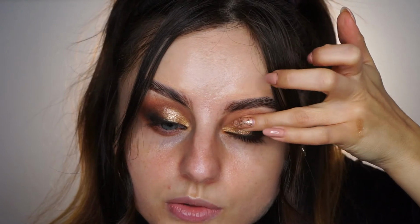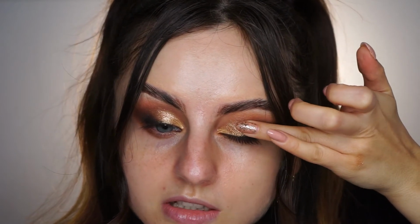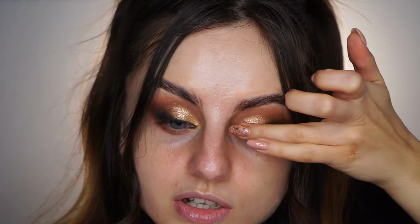I'm trying not to go over the black, so I'm being very careful with it. This is the only way you can apply these shades. I feel like the finger application works the best. I did not try wetting my brush though, but I mean, why bother? The finger application works amazing.